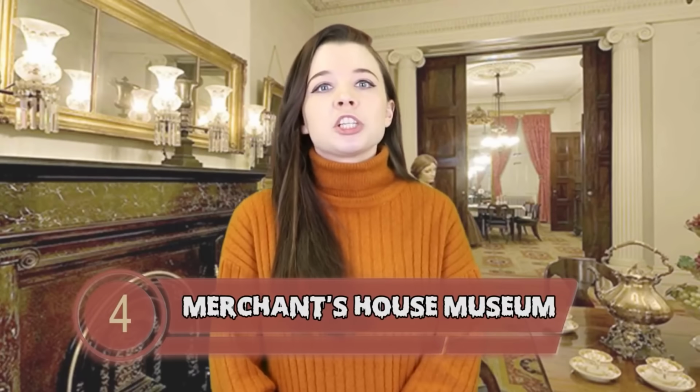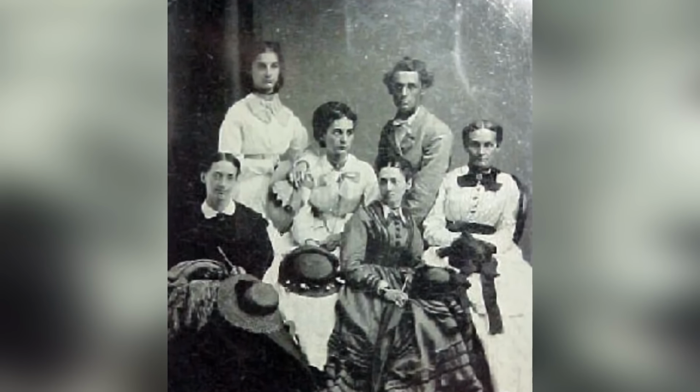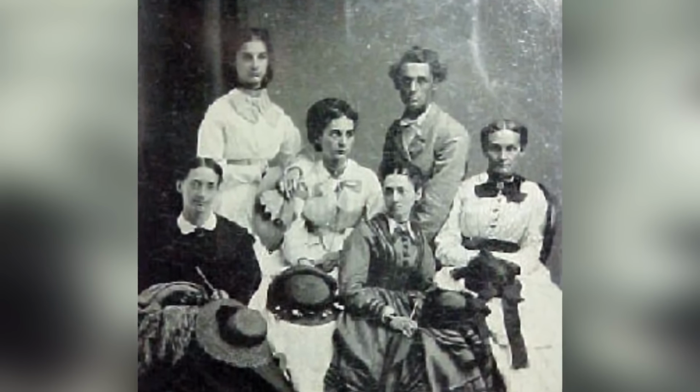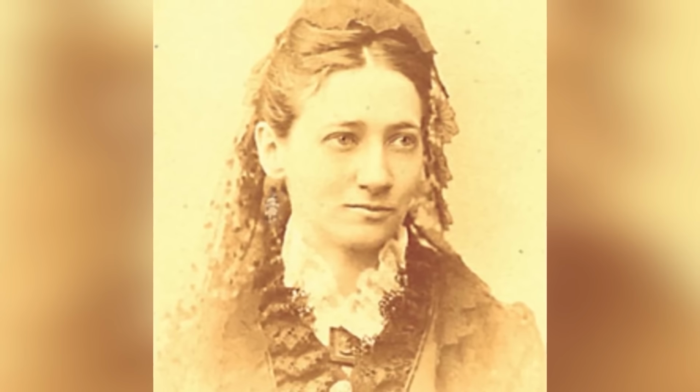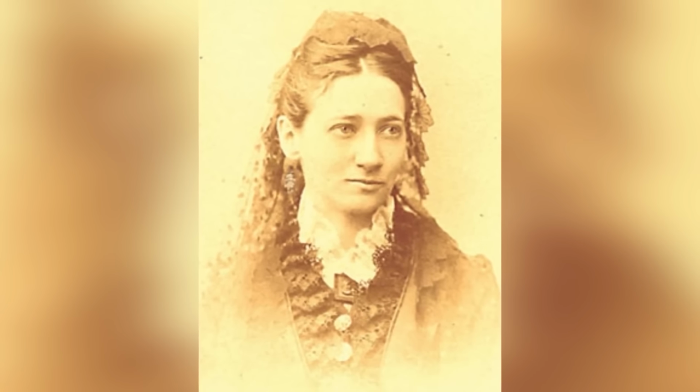Now a museum, the Merchant's House was originally populated by the Treadwell family from 1835 to 1933, who are rumoured to be haunting the old museum. Many visitors have reported seeing ghostly figures that match up with the images of the Treadwell family. Gertrude, the youngest daughter, is most prominently seen roaming the halls. She passed away in 1933.